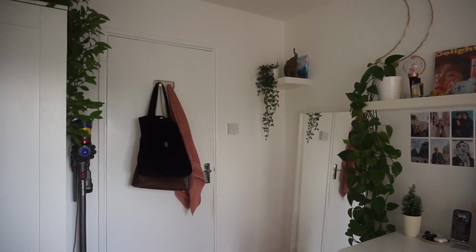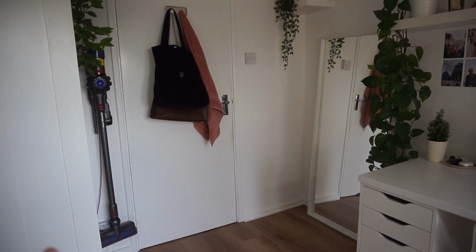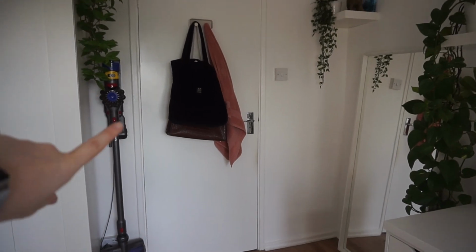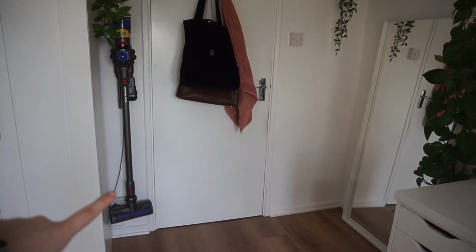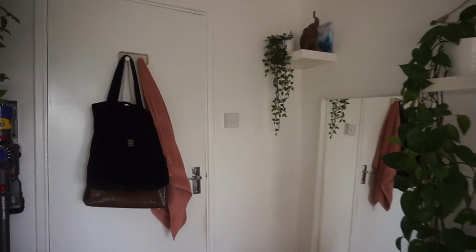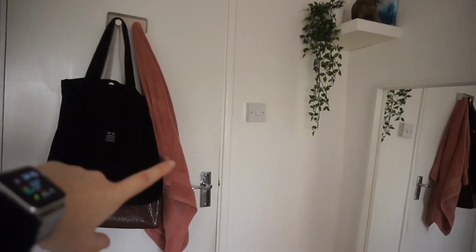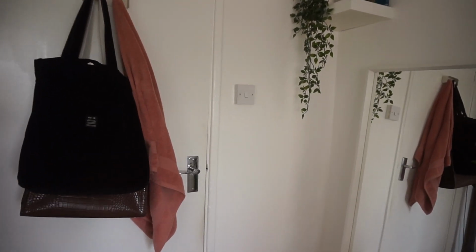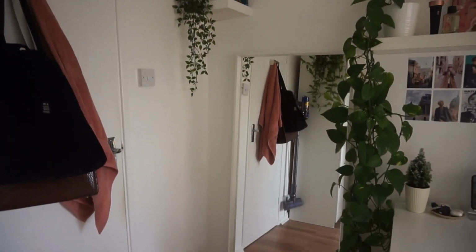So guys, I thought I would start off in this corner, which is where the entrance is. So yes, we do keep our Dyson handheld vacuum cleaner in my bedroom, but I don't mind, it just charges on there. And then yeah, on the back of my door, I keep all my handbags basically, and my towel for the bathroom.